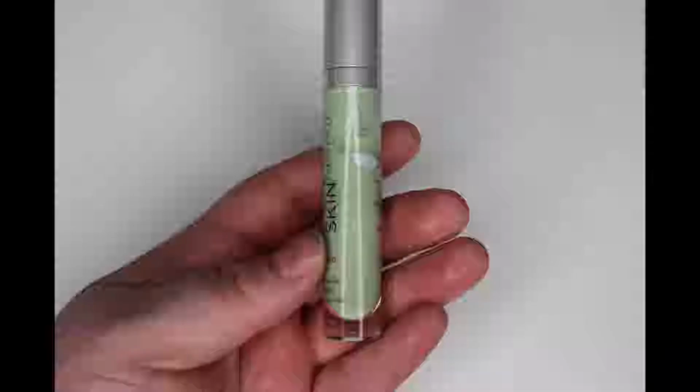The other one is from Urban Decay. It's the Naked Skin Colour Correcting Fluid in green, and I have a little mark right here. I think the actual product is lower down, but I've let this just stand to settle, and I can see a little bit further down, but because there is still some product up here, I've just marked it sort of where I think it is, and that is there.